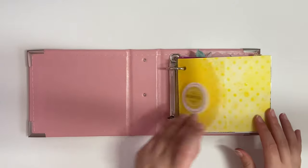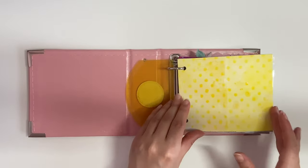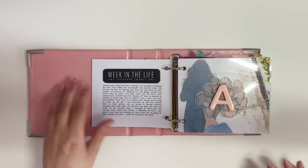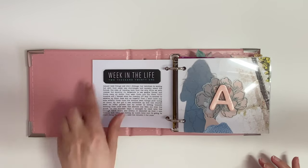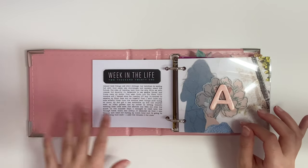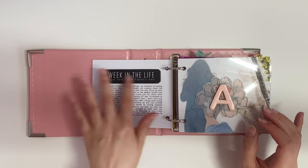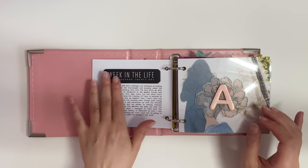I've just got a little page that says highs and lows, the memories, stories from this week. So that's just my cover. I've got a little breakdown here, because I wanted to talk about the project as an overall view of what was going on that week. That's another one of the chipboard pieces from the kit.